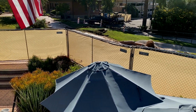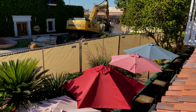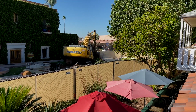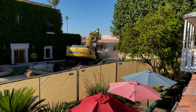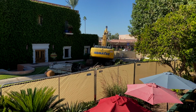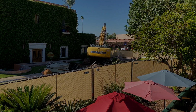They're going pretty quick on this part here now. You can see here. Really tearing it up. I'm going to shoot a little more of this, and then I'm going to try some other spots around here today so I can sort of chronicle what's going on today.